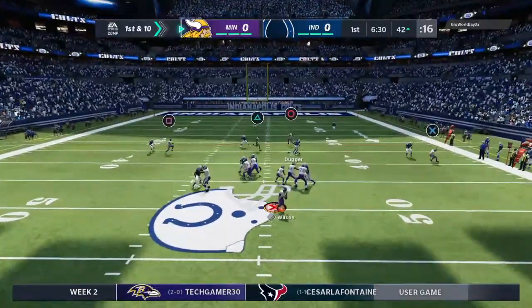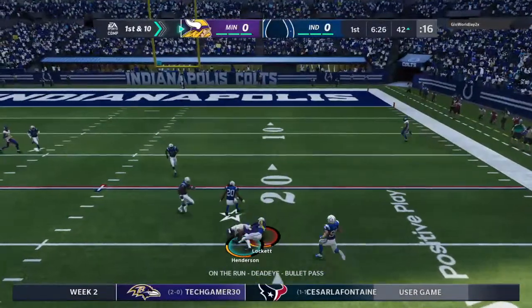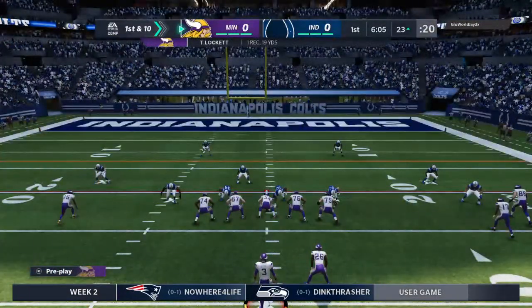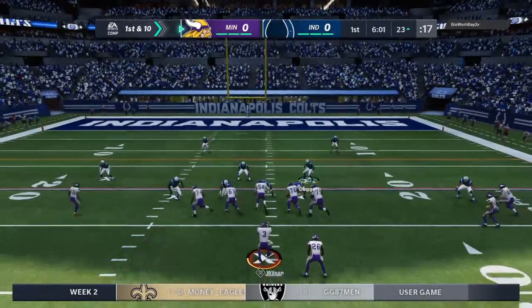On first down, Wilson escaping the pressure right. He's got the first down here inside the 30. And finally marked down at the 23. Well, the play goes for 19 yards, gives him a new set of downs.